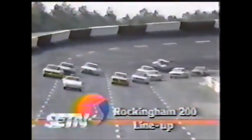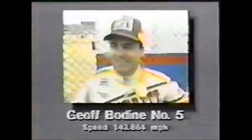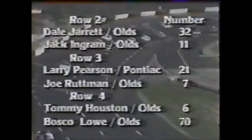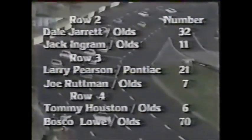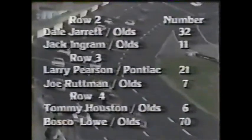They're on the pace lap at Rockingham. Let's take a look at the starting lineup. Two Grand National drivers share the front row. Jeff Bodine of Chemung, New York in the Levi Garrett Pontiac. And the Wrangler Jeans Pontiac of Dale Earnhardt of Kannapolis, North Carolina. Two sportsman stars in row number 2, Dale Jarrett of Hickory, North Carolina, and Jack Ingram of Asheville in Oldsmobiles. In row 3, second-generation star Larry Pearson along with Joe Ruttman. In the 4th row, Tommy Houston and Bosco Lowe, both sportsman standouts.